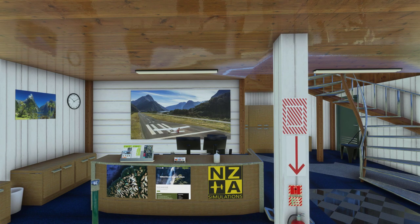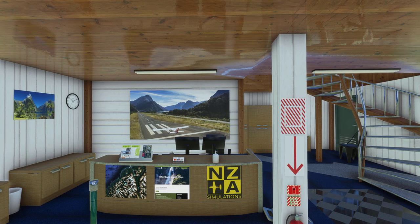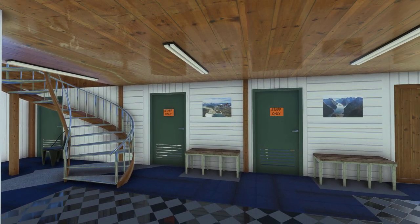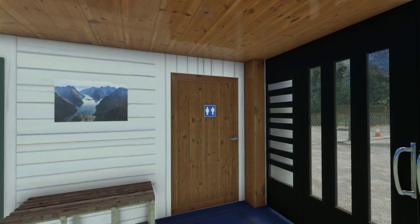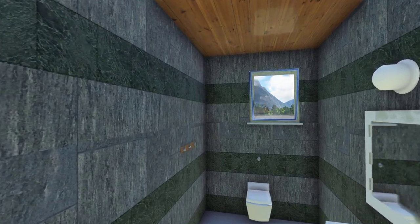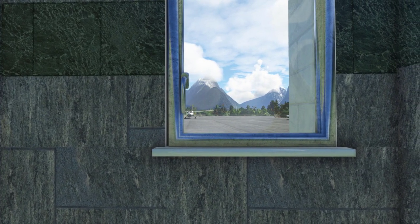We're inside the airport terminal at Milford Sound. We've just gotten our weather briefing. We've got sunny skies and light winds. So let's head to the little boys' room, then we'll jump in the aircraft and go make some deliveries. But first we need to make a little stop. Got to take care of business.